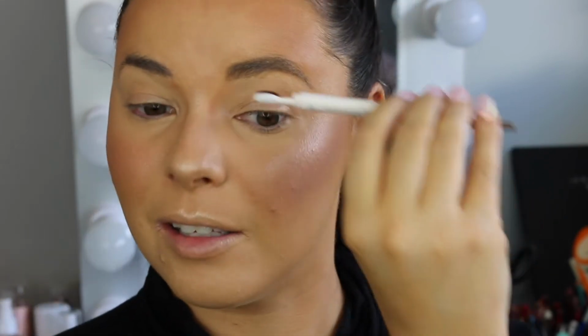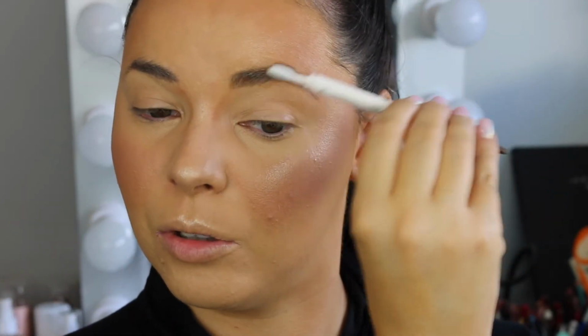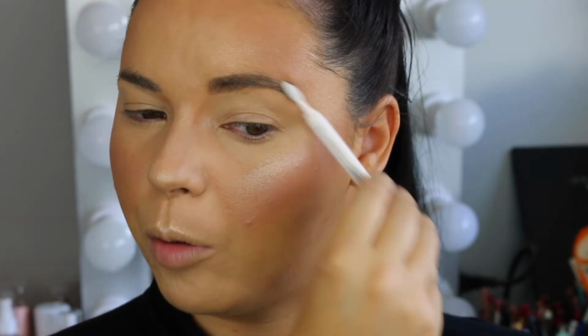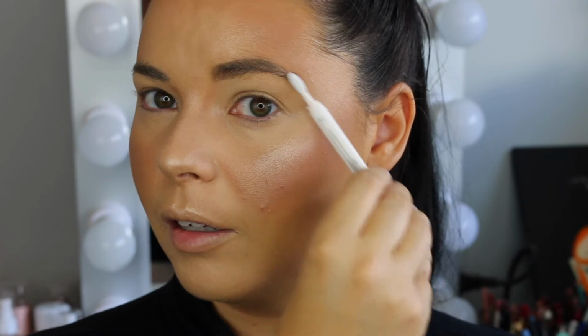And then on the end of this brow pencil is this little brow styler here. So what you can do is use this to just make sure all the brow product is dispersed evenly in the brows. It just kind of helps to shape your brows in place as well. So there we go. I always love doing a brow. It just makes your eyes look a little bit more open as well.